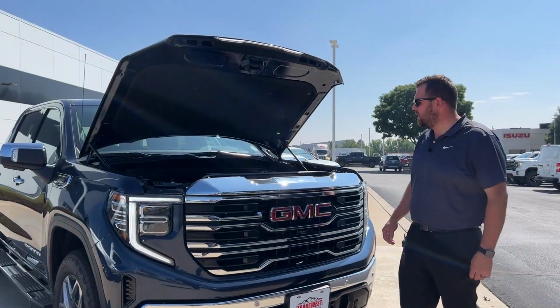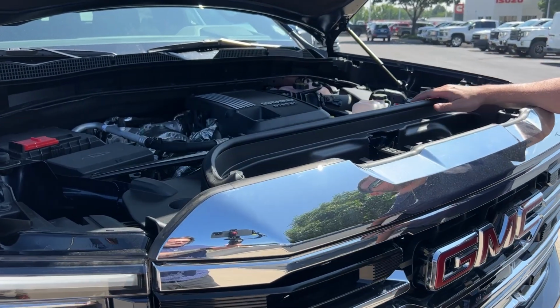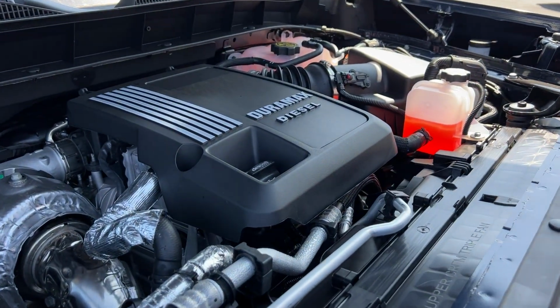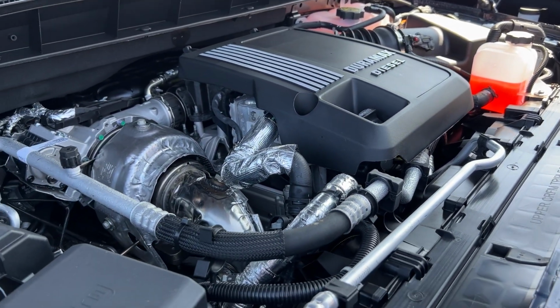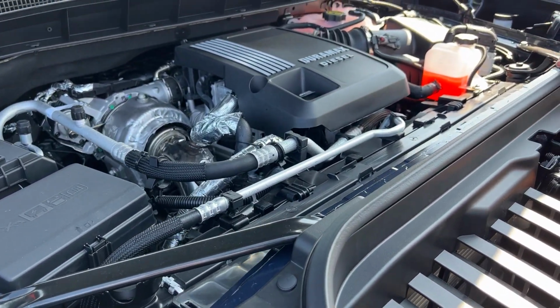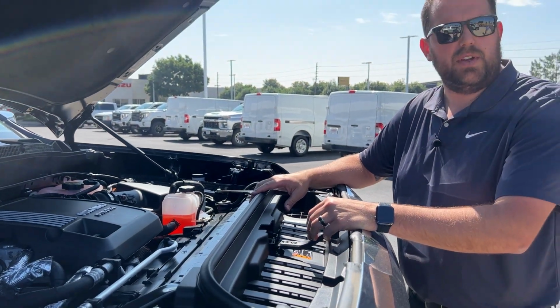Going underneath the hood, like I said before, this is the 3.0 Duramax Diesel. This is a great motor. It's been in production for about 3 years now. People really love the fuel economy on this vehicle. The towing capacities are starting to get up on this one as well. So if you're looking for a well-priced vehicle with a decent amount of options that gets good gas mileage, this might be the one for you.